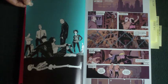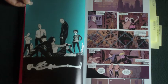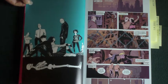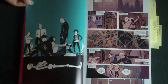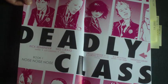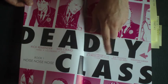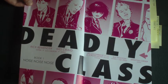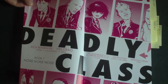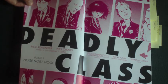Obviously, what is so great about these oversized books is the artwork, how much more magnified we can see this great art, and it's a fantastic team that we have here. We have Wes Craig, who was one of the co-creators but also the artist throughout. We've got Lee Loughridge colouring the first 14 issues, with Jordan Boyd at the end with issues 15 and 16. Let's not forget Russ Wooton, who was the letterer all the way through, and designed the logo for Deadly Class. Just a great team throughout, who complemented each other so well.